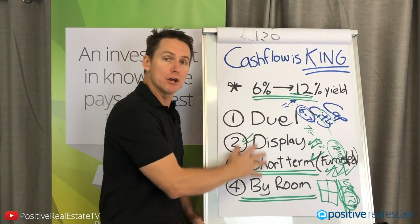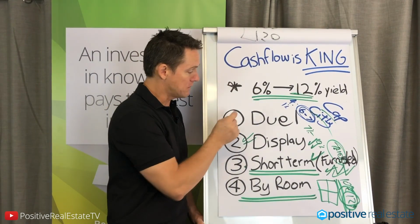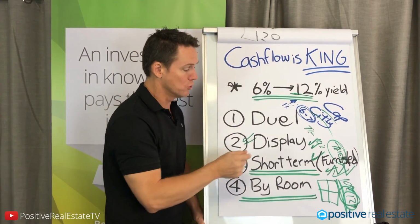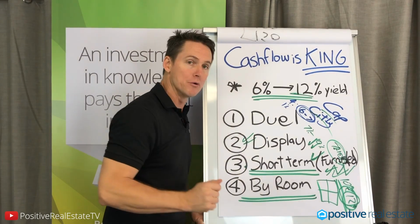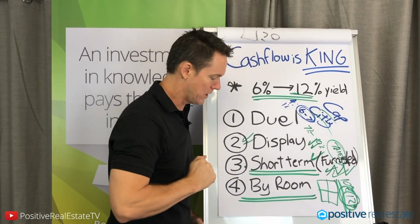So there you go, guys. 4 ways to get high income, high cash flow. Cash flow is king. Dual incomes, displays, short-term letting furnished, and buy the room. Not really boarding houses. Not a fan of boarding houses, but this special government thing that we're doing, big fan of that.